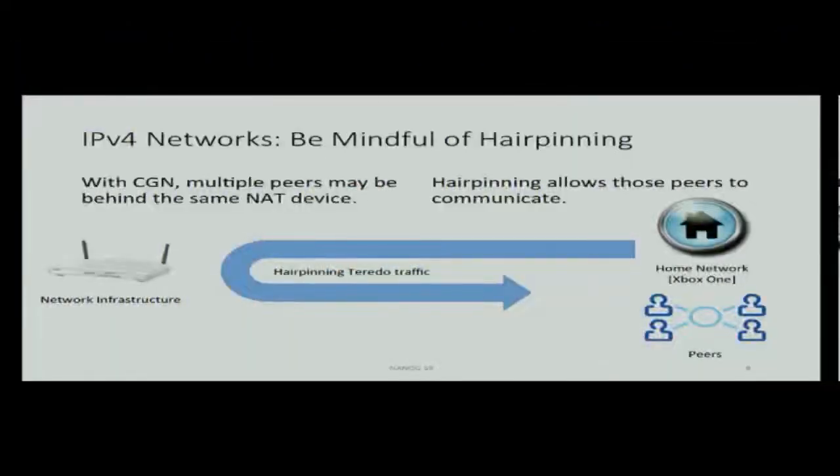Another trick with IPv4 networks is applicable for Teredo, but generally any STUN technology, including Xbox 360. We reached out to a couple of networks that have CGN, in particular around hairpinning. If you have some sort of CGN infrastructure where you have 2,000 users behind a CGN, then clearly one of those users may want to play with another one of those users, so hairpinning is important. You should be able to send traffic from my house to a peer, hairpinned through that CGN apparatus.